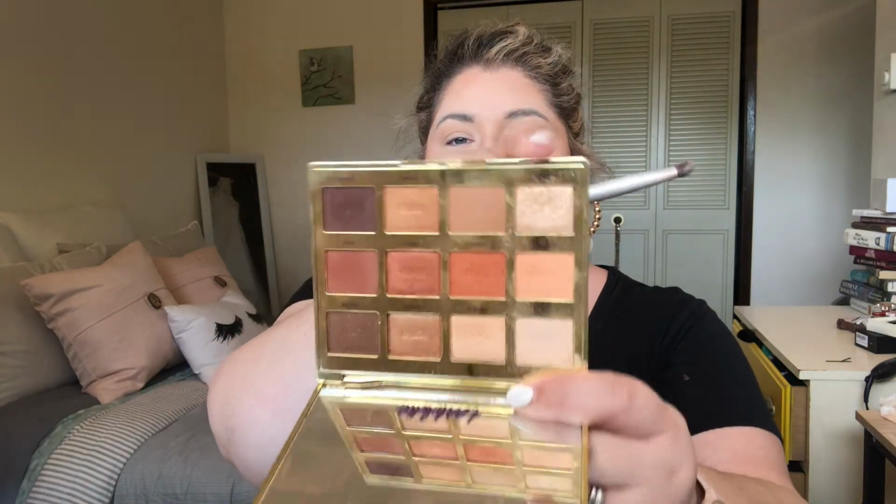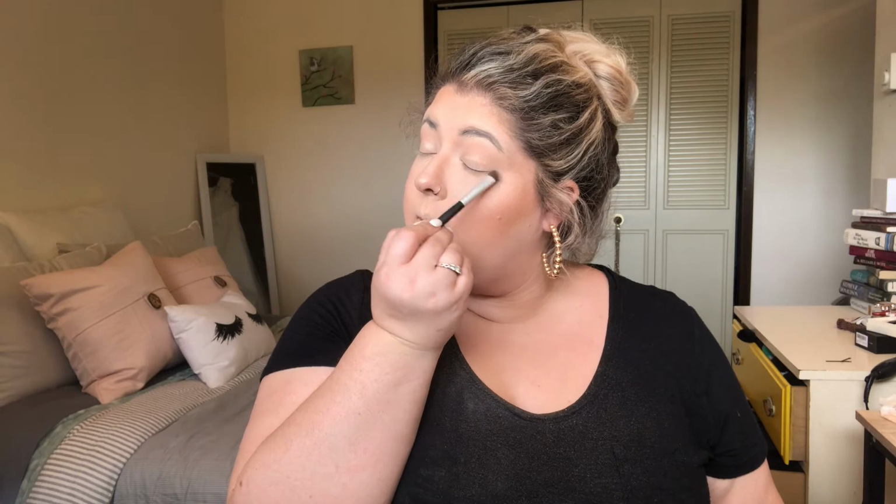The last thing I'm going to do is take the shade called Candle. It's the lightest shimmery shade in the palette, and I'm going to put that on the lid. This part's a little harder because I can't tell, you know, when I'm first going in if I'm exactly over the right spot in the lid or not, but I think I'm doing okay.